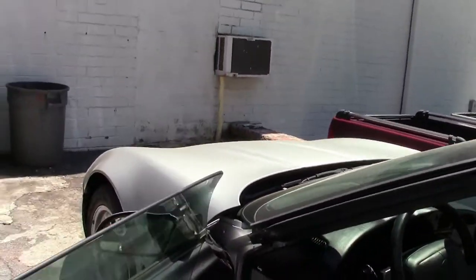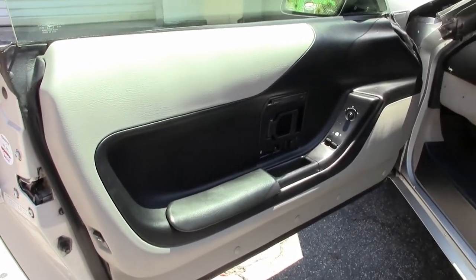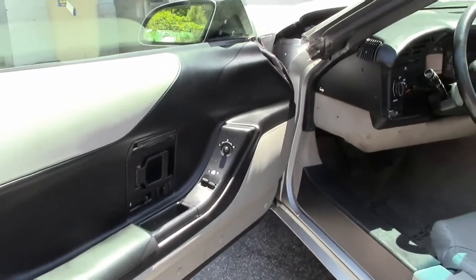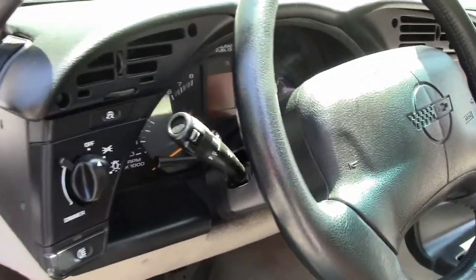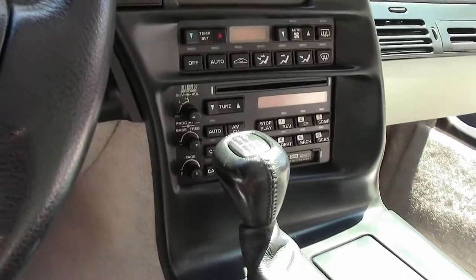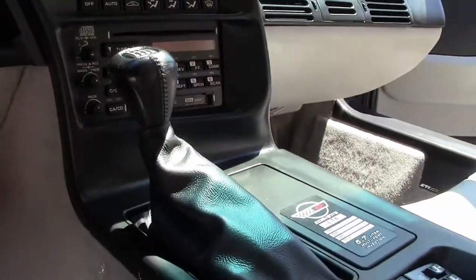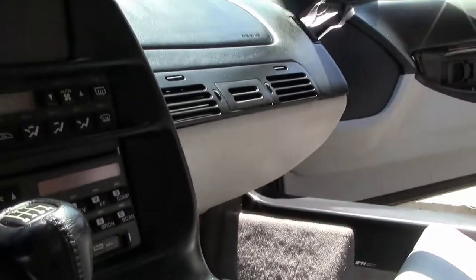Looking into the cockpit itself, very nicely done, accented with the LT4 Corvette label on the center console. As I mentioned, this is a 6-speed manual transmission. The seats are in great condition. You do have a little wear naturally on the driver's seat, but hardly anything on the passenger seat.